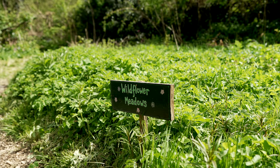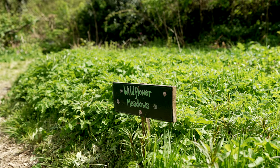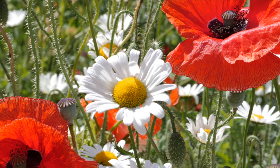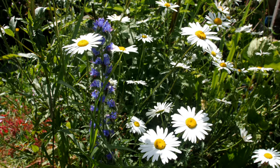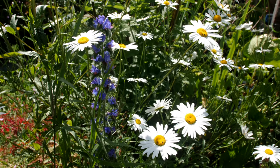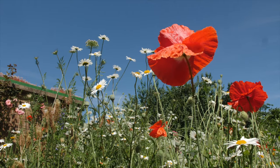Or you can have a wildflower meadow. And that doesn't need to be big. It could be big, or it could be a little corner of a sunny patch of your garden where you could put a few wildflower seeds. It offers a whole mix of opportunities for insects. There's usually quite a lot of different flowers in there that will offer food and shelter and hiding places for insects, and also places for small mammals and amphibians to hide.